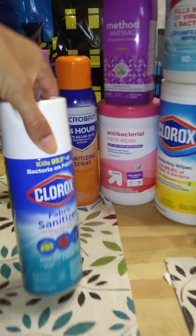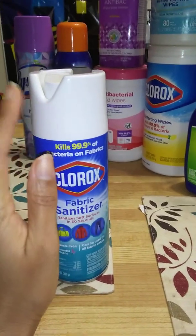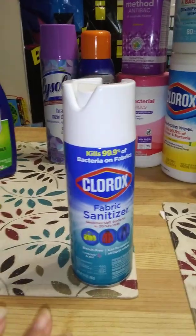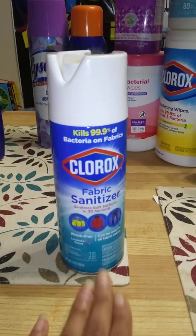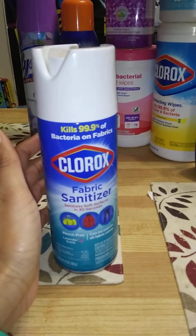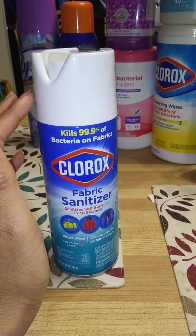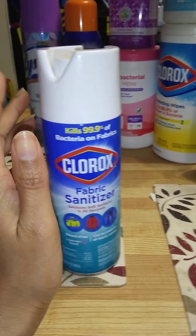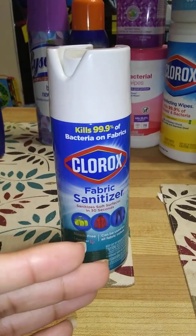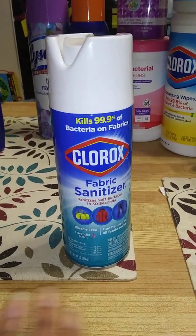Which brings me to my next fabric spray, and this is the Clorox Fabric Sanitizer. This one, out of every product that I have, was the absolute rarest, absolute hardest to find. The Clorox Fabric Sanitizer has been sold out for a while. I had to look for this again doing the same thing, which was finding out if it's available online and not through Amazon or anything, because you can't even find it on there.